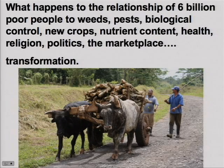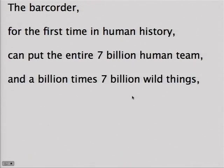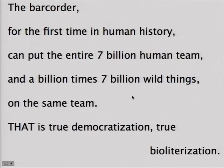If these people could know what they actually have in that wagon behind those oxen, what that mosquito was who was nibbling on your arm, what the beetle is that's eating your bean plant in Nigeria. Barcoder, it's the first time in human history we can put all 7 billion people on the planet and all the 7 billion wild things on the same team, working together. That, to me, is true democratization, or bio-illiteration, as I'm inclined to say.